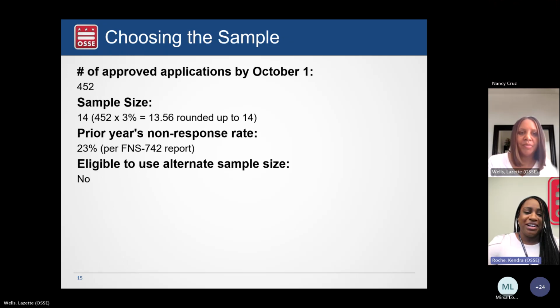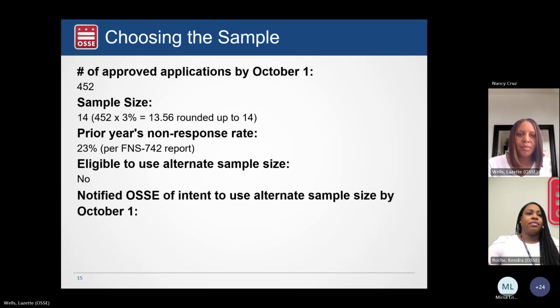Okay, so the answer is no. They are not eligible to use an alternate sample size, and that is because their non-response rate is greater than 20%. Okay, and then the next thing here is the sample size. So they will be using the standard sample method because they must verify 14 applications selected from the error-prone applications, which is the standard method. So standard method is you use error-prone applications.